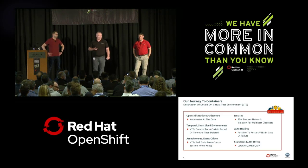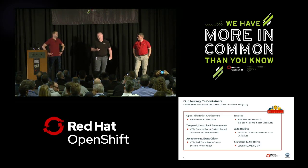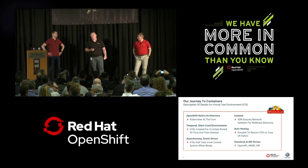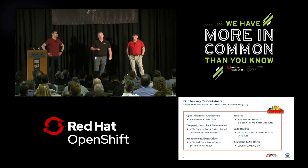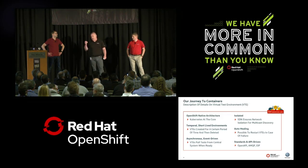The thing with Kubernetes is basically it's all eventually consistent. You tell it something you want it to do, and it gets back to you when it's done. So the way we actually figured this out is rather than setting up an environment and then throwing tests at it, we'd do it the other way around. We'd make OpenShift part of the application itself.